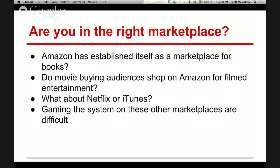And so there is no way to really game the system on iTunes like there is the way to game the system on Amazon. I don't know if gaming is the right term. Maybe it's more optimizing and maximizing the marketplace of what's been built on Amazon versus iTunes.